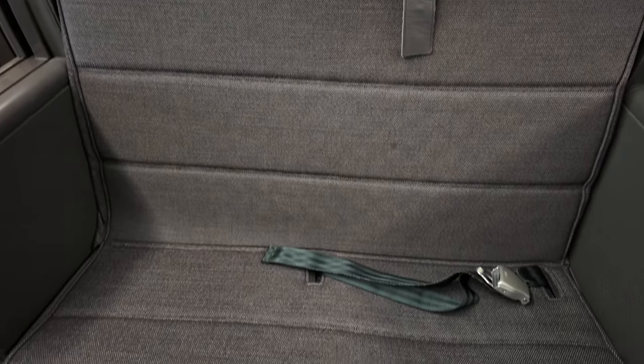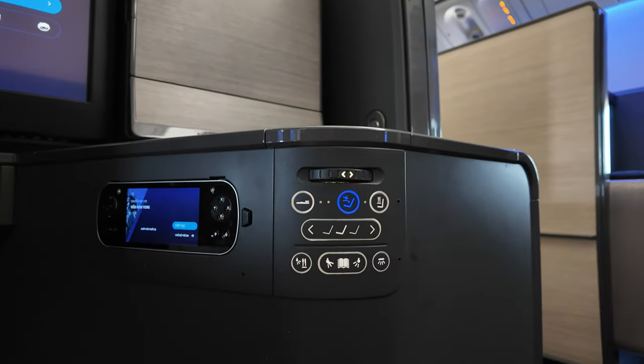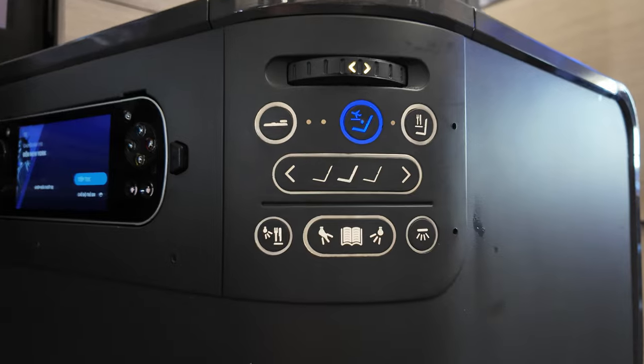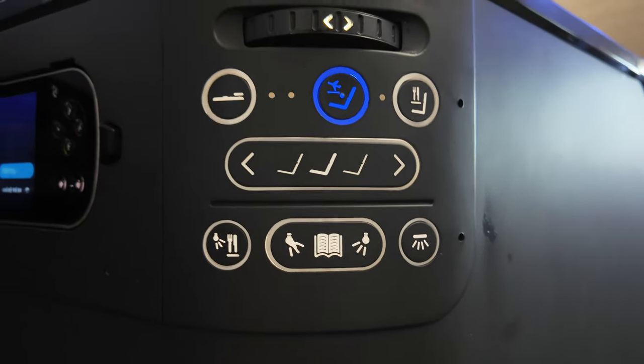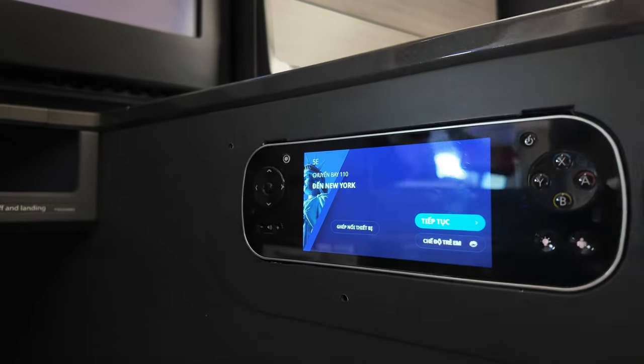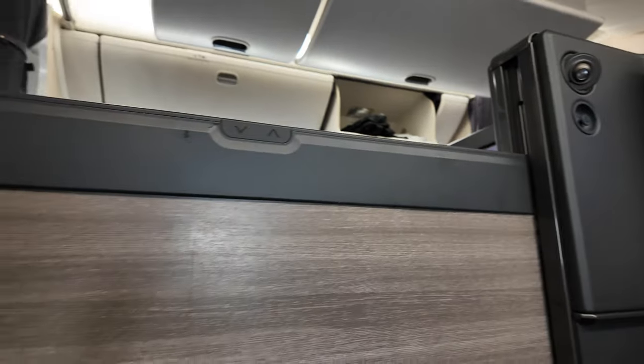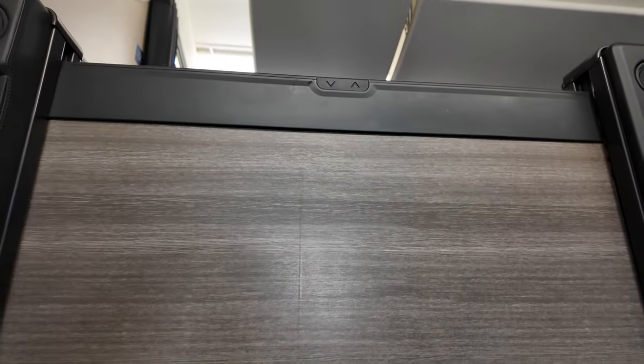The 777-300ER is a workhorse for ANA, especially on long-haul routes like this one from Tokyo to New York. The plane itself is great, has plenty of range, and it's known for its reliability. But compared to the A350-1000 we flew on JAL, there's a noticeable difference. The A350 is quieter and feels more modern, while the 777, although reliable, feels like it's showing its age a bit.